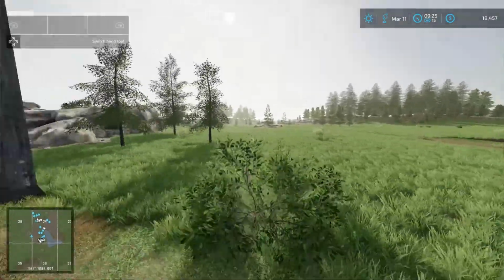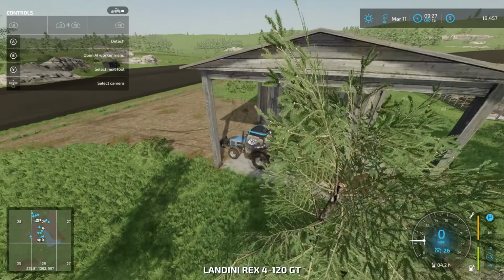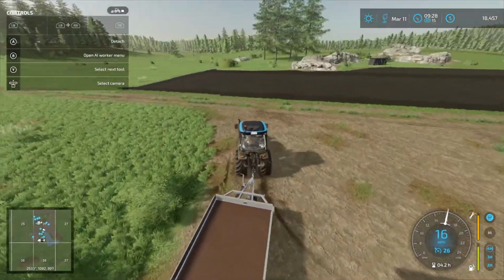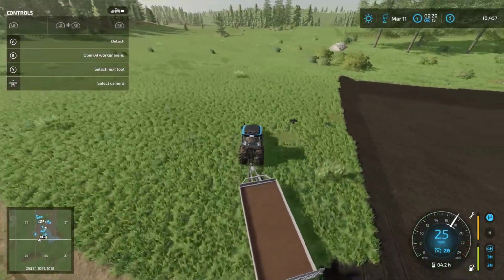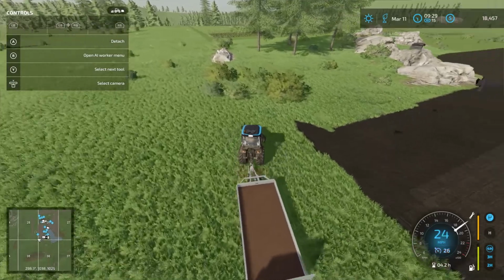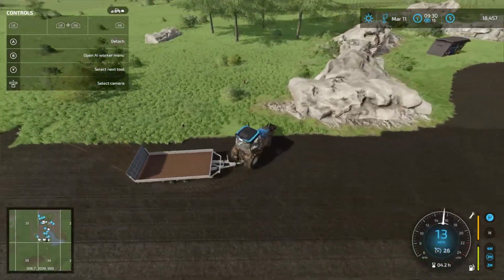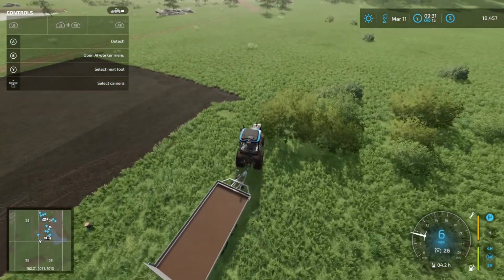So let's go ahead and grab our tractor and trailer. Let's get out to these trees here. We can go ahead and just turn it around here and park it. Right about here is fine.